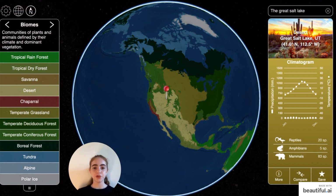Here we get to see Utah in relation to the rest of the United States. We see that it, along with a few other states, are in this desert climate. They look very dry and they're more in the beige color. We also get to see the biomes of Utah right over here. And we see the most common animal types and another climograph right over here. The most common animal types in Utah are reptiles, amphibians, and mammals.